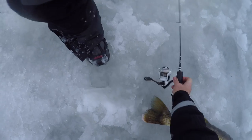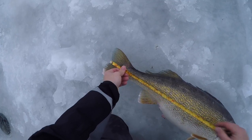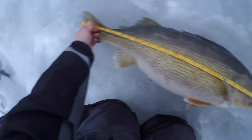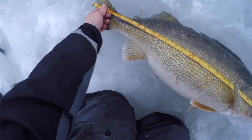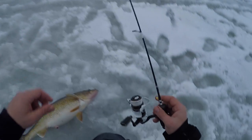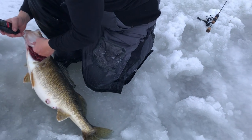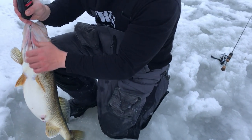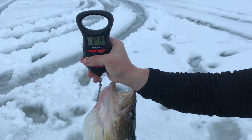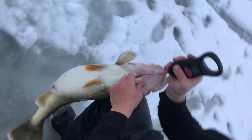That blow-up has caught more big fish than any of my other rods. That's my 30. No friggin' way, that's my 30. Oh. Oh. Zeroed. Twelve nine. I told you it was a freaking 10.